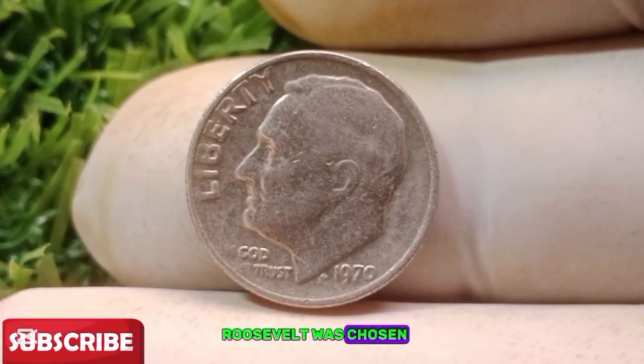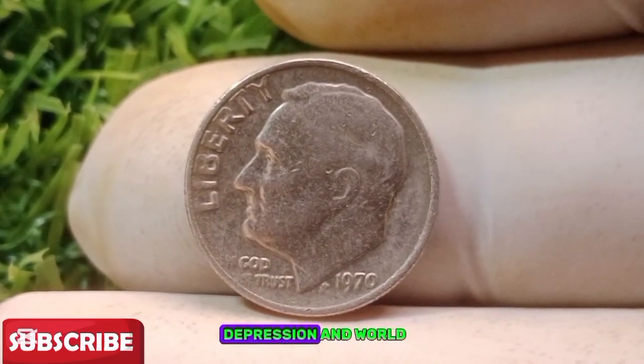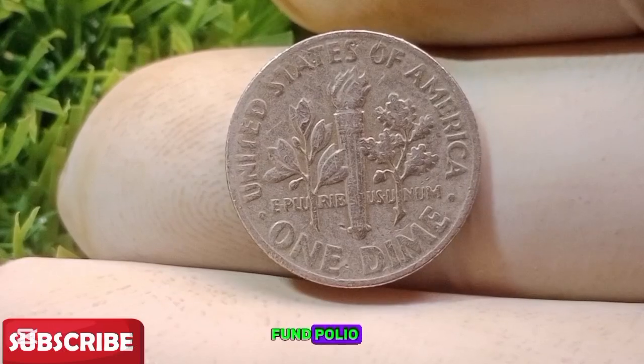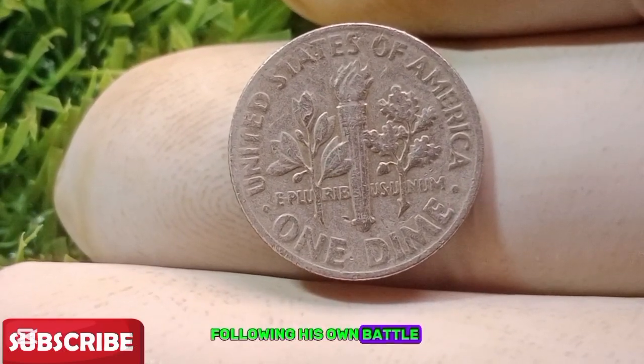Roosevelt was chosen for the dime not only because of his leadership during the Great Depression and World War II, but also for his founding role in the March of Dimes, which had helped fund polio research and vaccine development following his own battle with the disease.